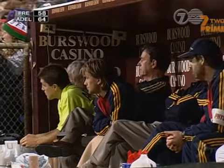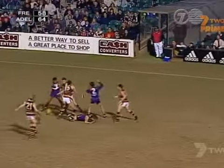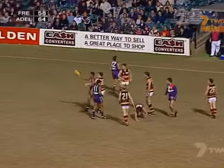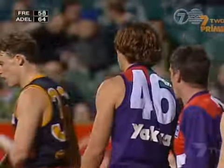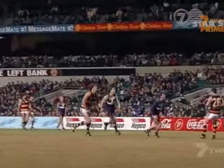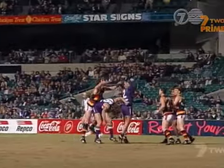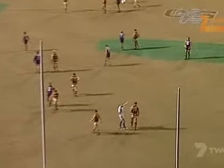Chisholm and Goodman. Still the bench for Adelaide. Fletcher, there's a push out. Umpire's seen that, and Carroll, who was playing on Jarman for most of Darren Jarman's 7-goal haul, will get the free kick against Pittman and might kick a goal that can level the scores.